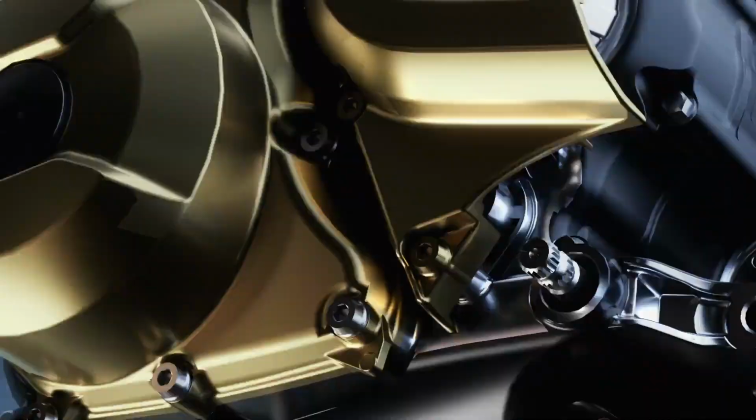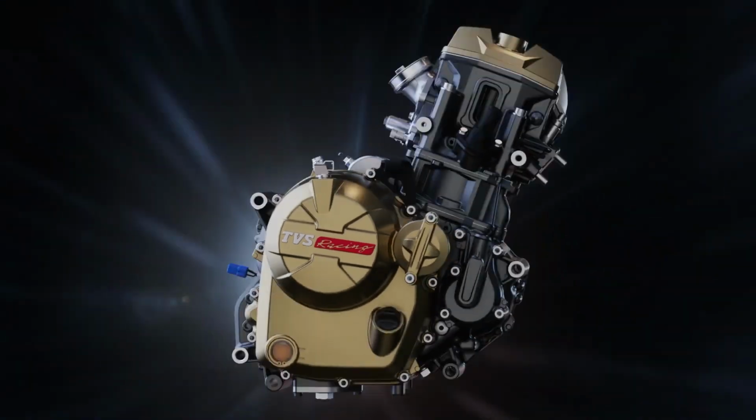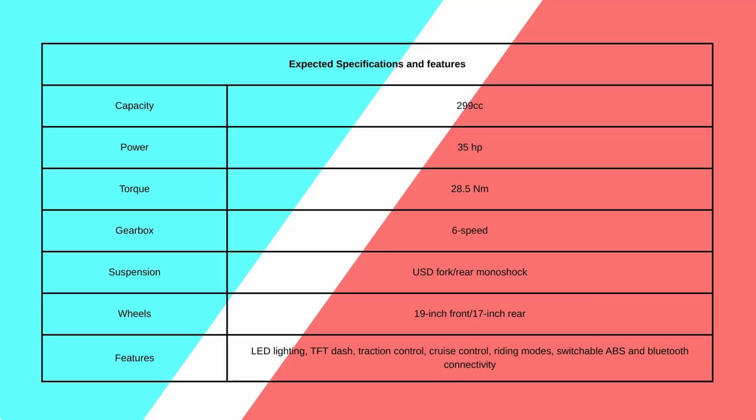As far as features go, expect LED lighting all around, the TFT dash with full data and connectivity, traction control, cruise control, multiple riding modes, and also switchable ABS. Now, as typical of an ADV, there will be multiple mounting spots for luggage, and hopefully TVS also gives us an exclusive line of products by themselves.